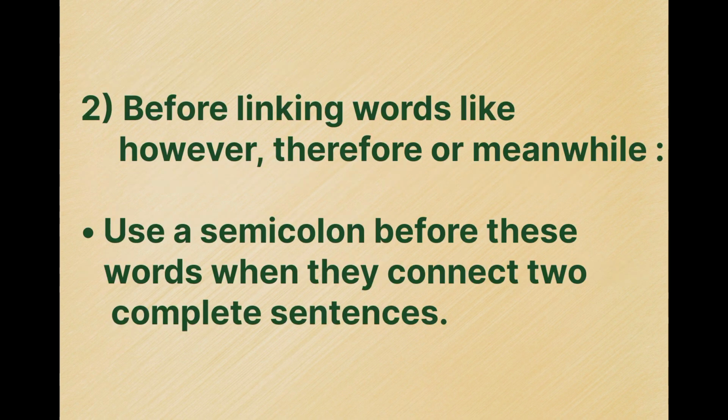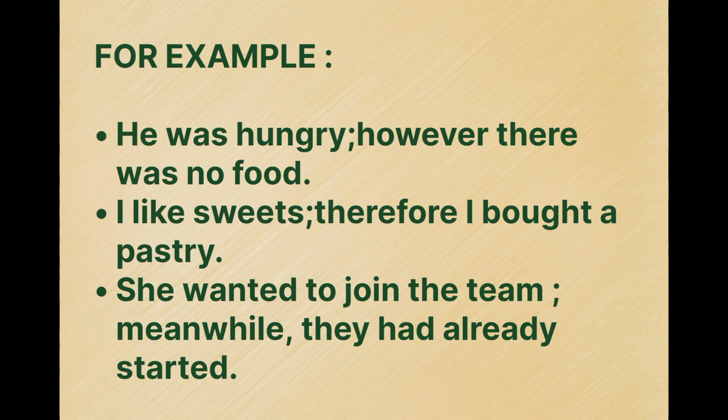Before linking words like however, therefore, or meanwhile, use a semicolon before these words when they connect two complete sentences. For example, he was hungry; however, there was no food. I like sweets; therefore, I bought a pastry. She wanted to join the team; meanwhile, they had already started.